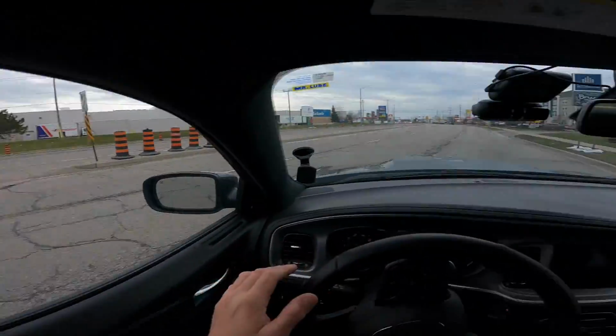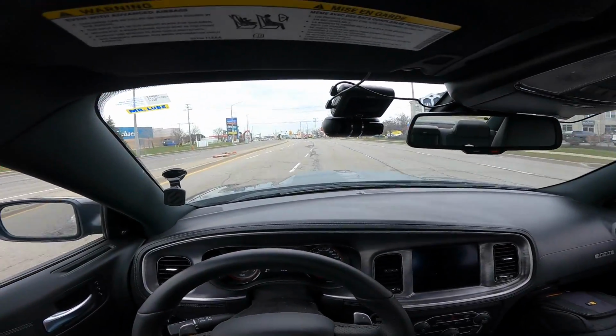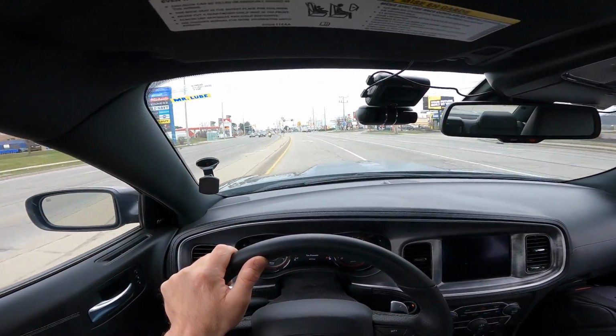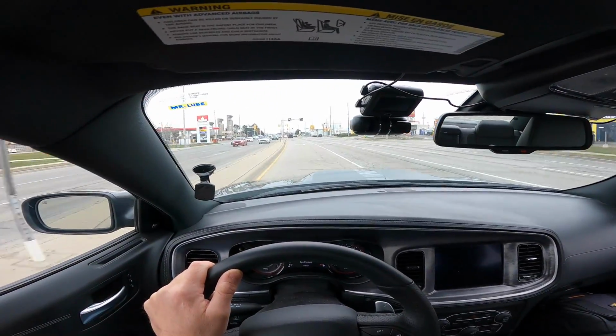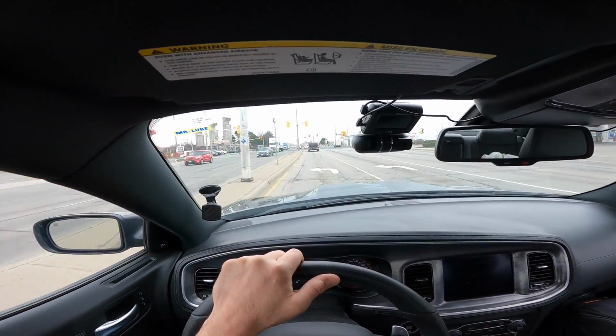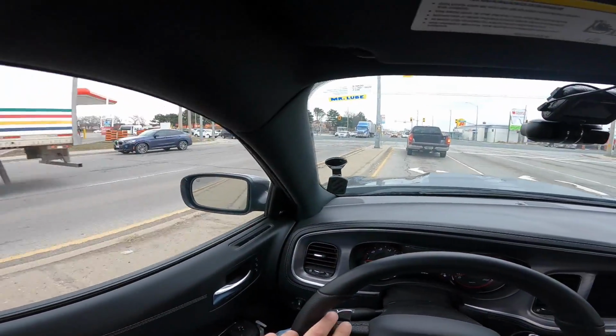Okay, so that's the ramp over there. It doesn't look very busy. So now we're gonna go and see how this baby sounds on an open freeway. Oh yeah, of course somebody will go in that ramp.